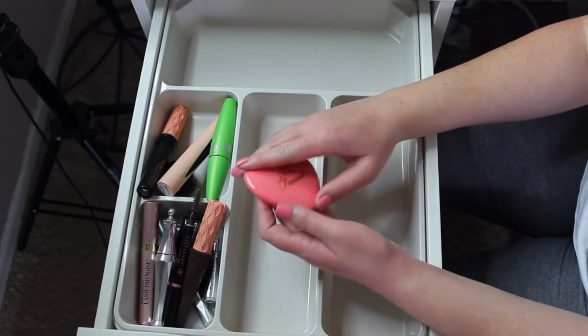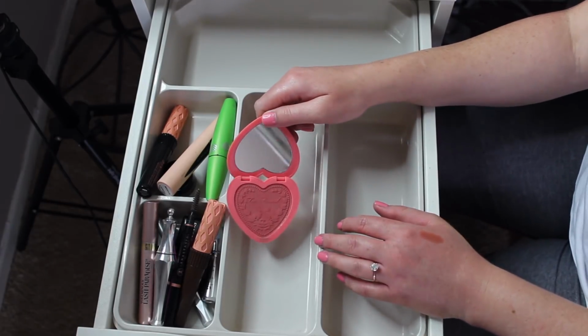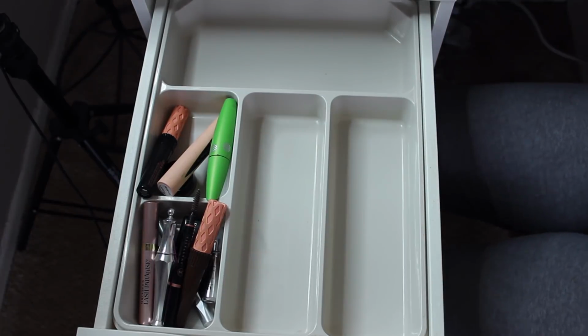But I am going to put back my Too Faced Love Flush. This is in Love Hangover. This is one of my favorite ones. I love it, so yeah, I'm going to put that back in the blush drawer and probably pull out some other things. Then this is a goddamn mess.